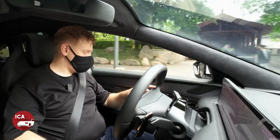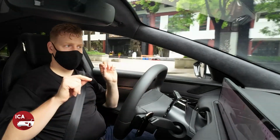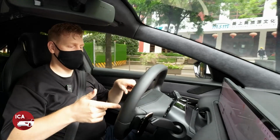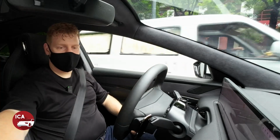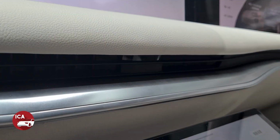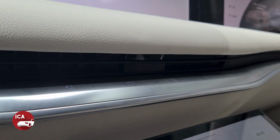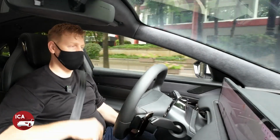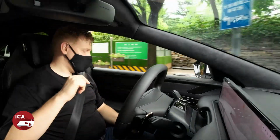Now, one of the interesting things about the L7 is that it uses less clicky buttons, let's say. So what they actually use is touch sensitive buttons. The steering wheel in front of me has 5 touch sensitive buttons. On the sort of dashboard dividing line here, just below the integrated air vents, are 5 buttons that light up when you wave your hand over them. And they're, as I said, touch sensitive, so there's no click when you press them. You have to hold them down and feel the sort of haptic feedback. It's the same for the windows here. I'll just do that there.